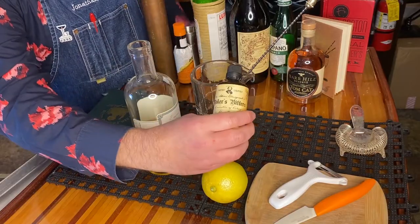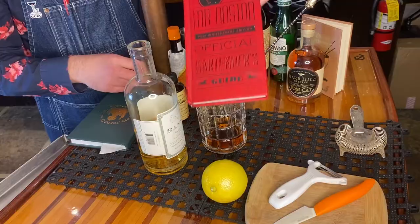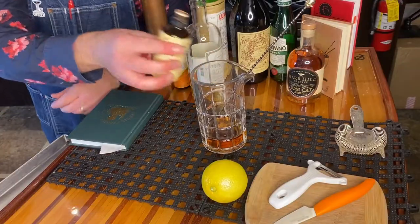So again, these bitters, right? The Boker's bitters. You may not have these at home. If you have Angostura bitters or orange bitters, that is perfectly acceptable. In my Mr. Boston Bartender's Guide, I have orange bitters as the bittering agent. And we will take three dashes of our Boker's bitters. 1, 2, 3. There we go.